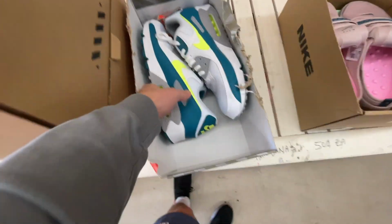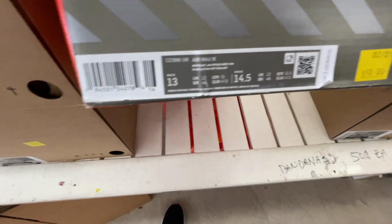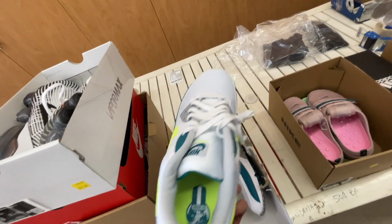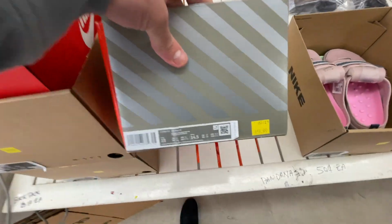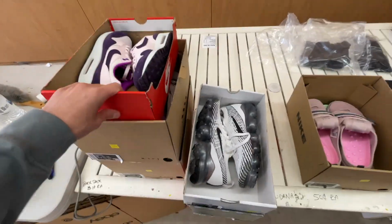And then I picked up these Nike Air Max 3s. Picked them up for $59.99, size 13. Sold comps over 100 on these, probably like 120 on Goat for sure. So definitely a pretty good seller. So you make about 40 profit on those. So that's all I picked up today.